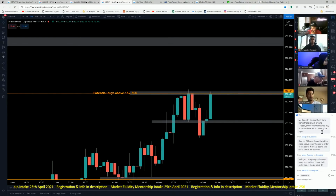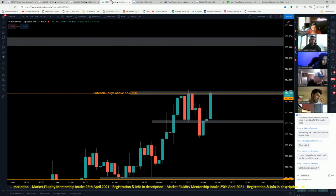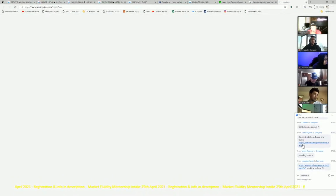On GJ, would I wait for the close above 152.500 to enter, or wait until it breaks above wicks to enter? I think breaking and closing above this area would be much better. So we'll have to wait and see. Gold is dropping over here as well. It's in this range. We got to break below this area to go down, or break above 1689 to go up. See what happens.